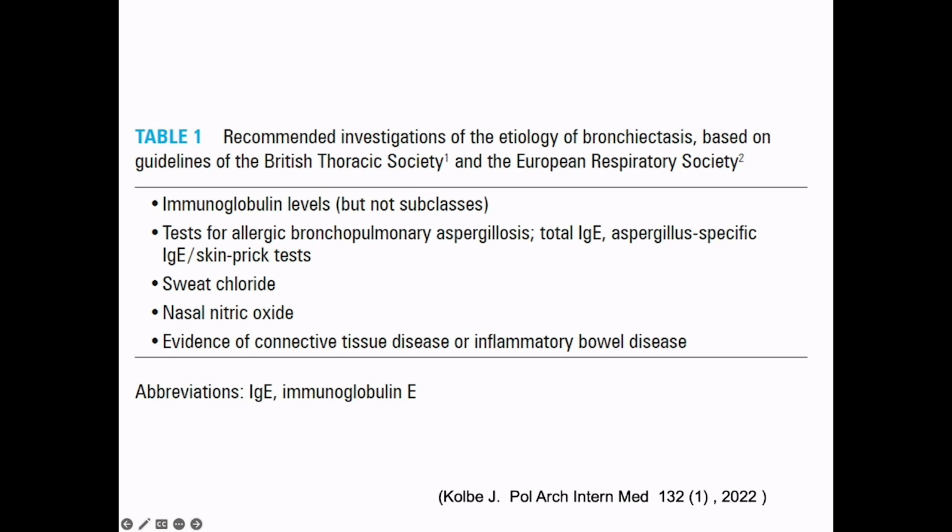We use nasal nitric oxide as a screening test, a moderately good screening test for primary ciliary dyskinesia. And you should always remember the association of bronchiectasis with certain connective tissue diseases, specifically rheumatoid arthritis and forms of inflammatory bowel disease.